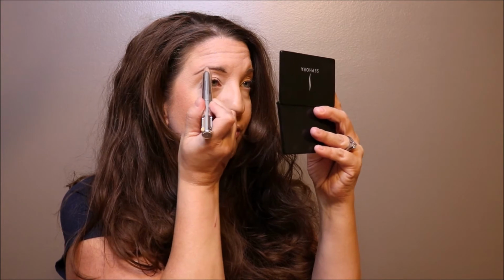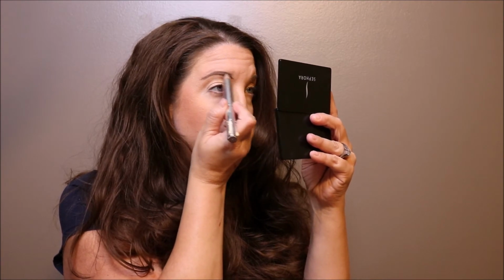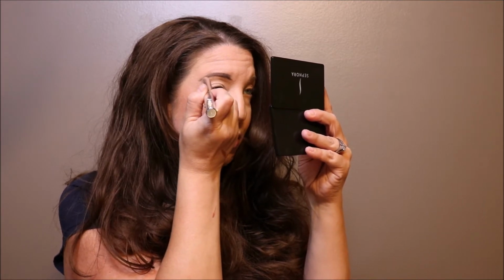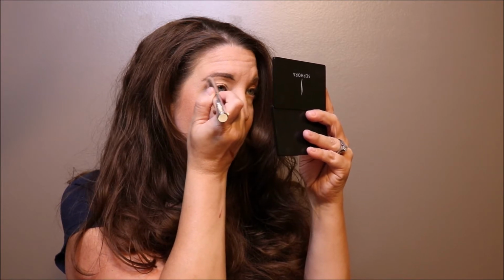And then we're going to move up to the upper part of our brow and fill that guy in. So what we're doing now is just following the natural shape of our brow and filling that in. Well, most of us have a natural arch, but if you don't, don't try to create one, because that's when it starts looking a little cartoony. Just keep going with the flow of the way your eyebrow goes.